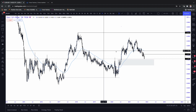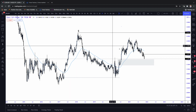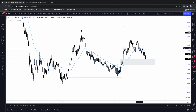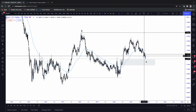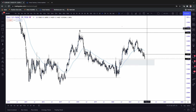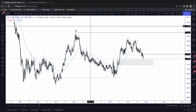So I still believe that we will be drawn to this area of price, kind of 1.2550. Obviously, we're just in a pullback phase, higher time frame, before we get that ultimate move, which is my expectation to the upside.